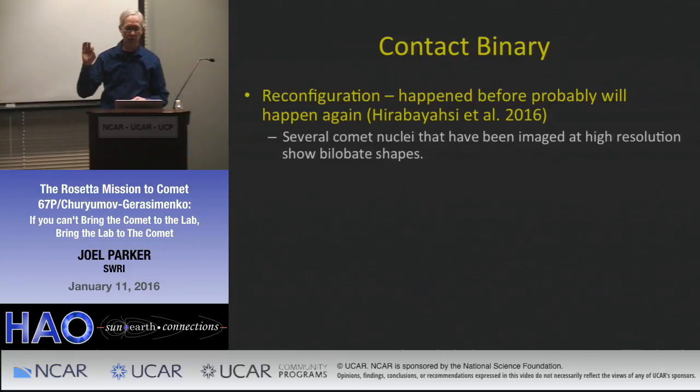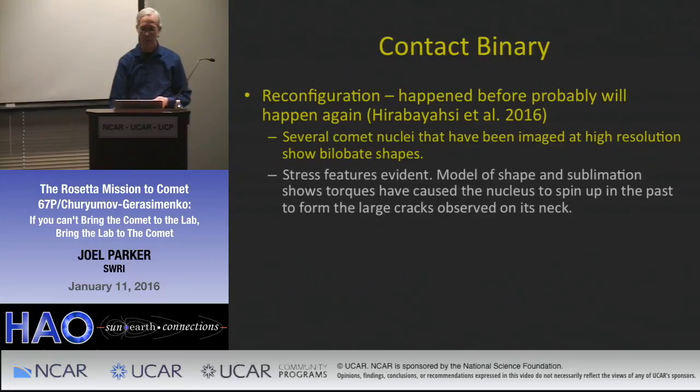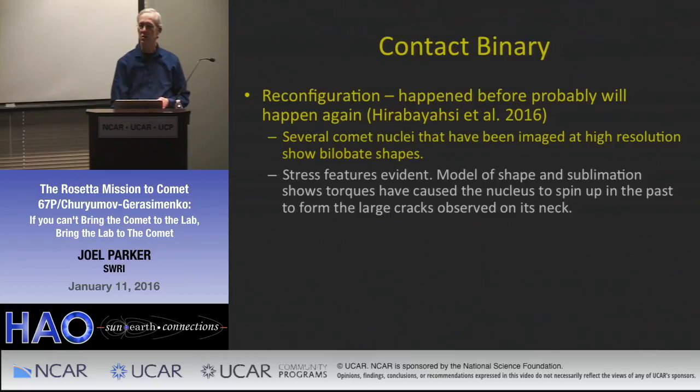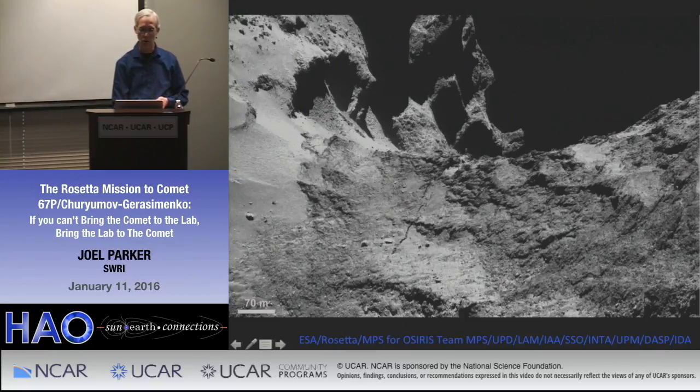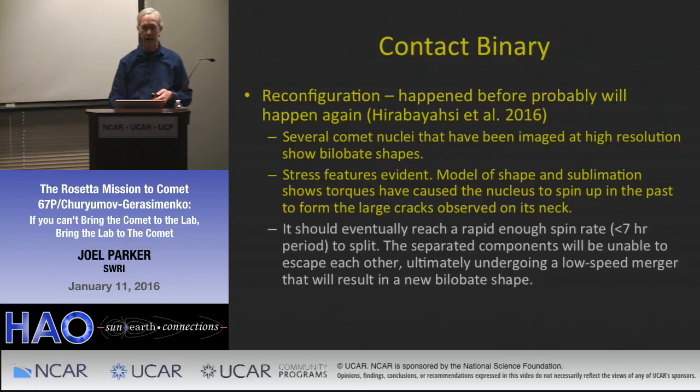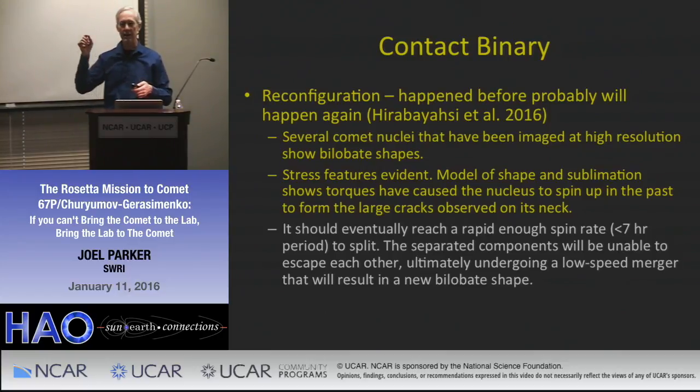So first of all, we have comets that are bilobate in shape. So we know that there are other examples as well. There are stress features that are evident on this comet that we've been able to see in detail enough that show that there probably have been stresses consistent with structural degradation. So if you look at this image here, you can see this crack. This is about a 500-meter crack going along the neck, and you can model, making assumptions about density, where stresses, as you spin it up, would focus and would create a torsional stress and cracks like this. So again, that holds together with the idea that maybe this is not a once and only thing.